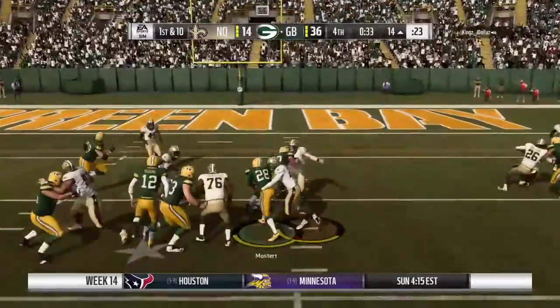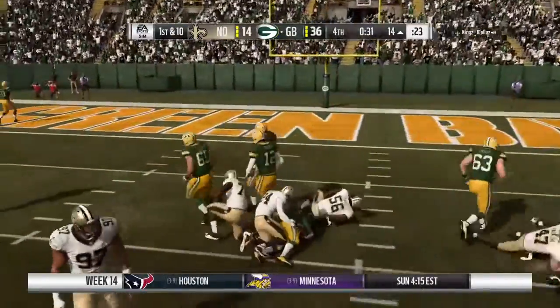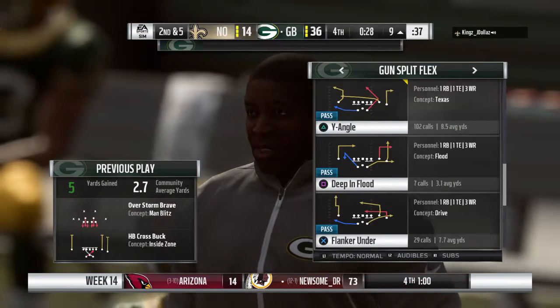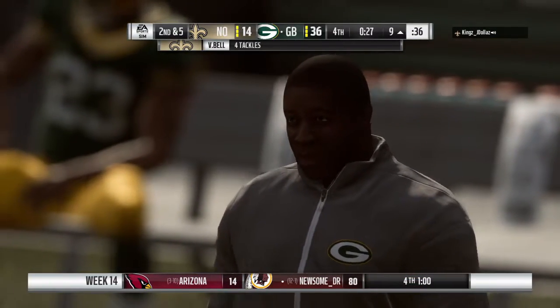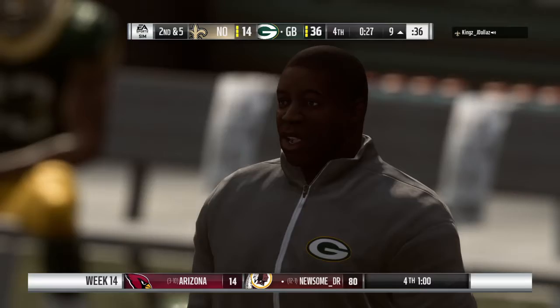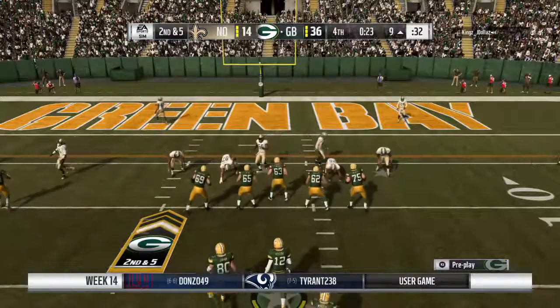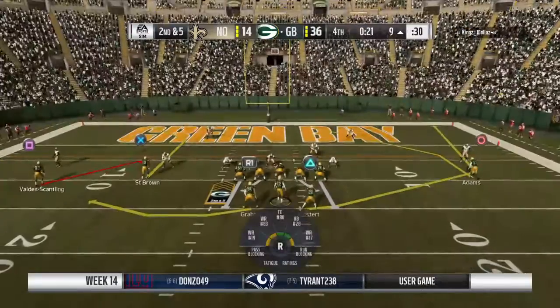They'll run it now out of the gun. And he's going to fight his way forward here for a modest gain. Give him 5 on the carry there, and it'll be 2nd down. Brandon, all things considered, they have to feel pretty good about getting that type of a gain, considering the blitz that they just had against them.